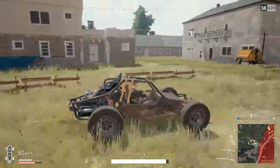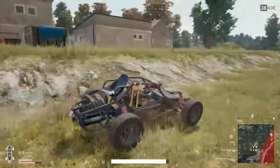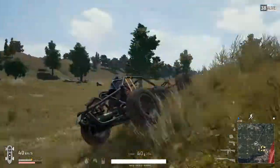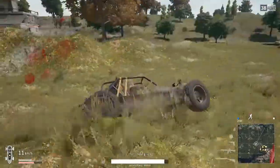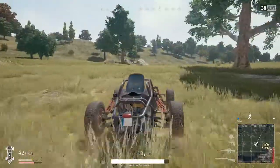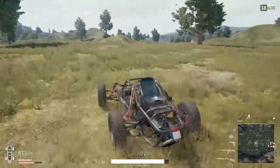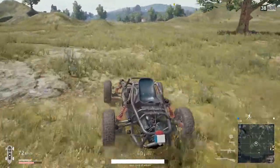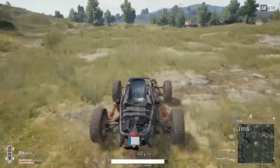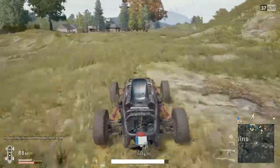So there's a flipped UAZ. Makes me think someone's over here. At the same time, we've got a little bit of ways to go. Let's go. Okay, we're good. And no one's shooting at me, so I don't know. I don't like to walk into an ambush. If he shot at me, I would have stopped and taken him out, or tried to. But because he didn't, we're just gonna press on. This is gonna end up being a long video, but that's okay.